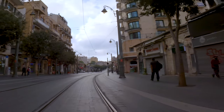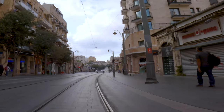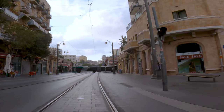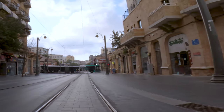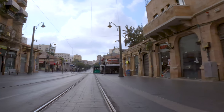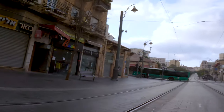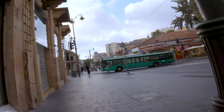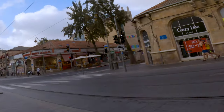And it's called King George Street. Well, not George of the Jungle. But George the Fifth, from your home country. Ah, my home country is back again. Let's not forget that the British ruled here from 1920 until 1948.